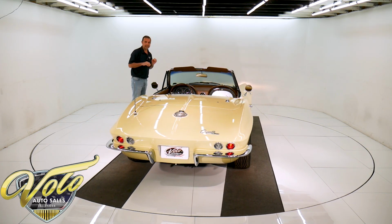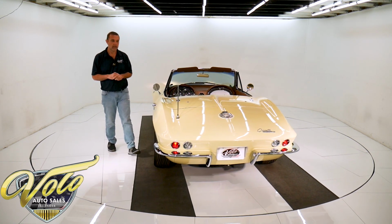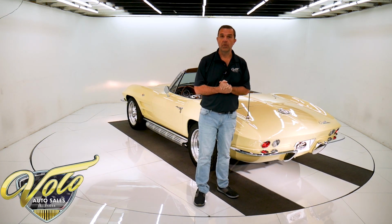This car is excellent. This is a really, really good car. The motor runs perfectly. Very few miles on the restoration. So it's turnkey, ready to drive, ready to show, whatever it is you want it to do.